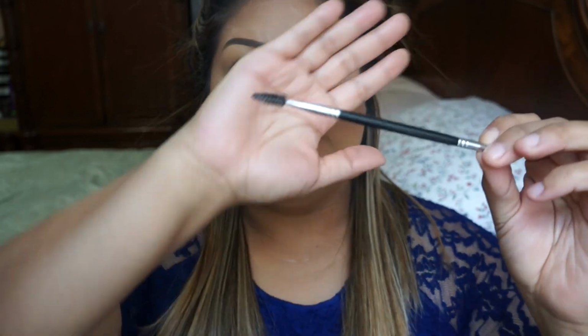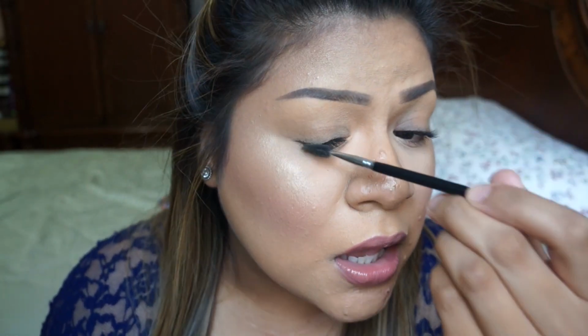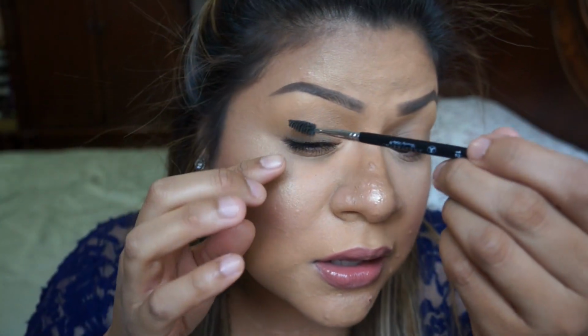And then if you didn't know, if you grab the end of the eyebrow brush, the spoolie side, and you just brush along where you have mascara, it'll come right off. You just have to wait a minute for it to dry. And voila, we're all done.